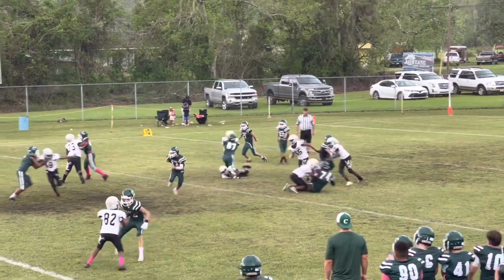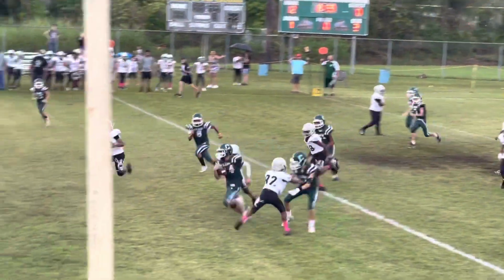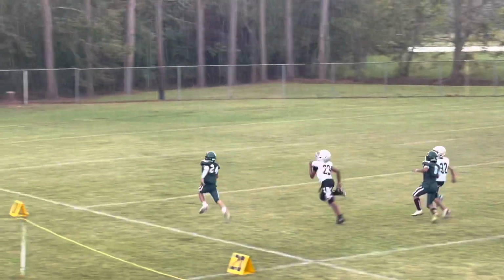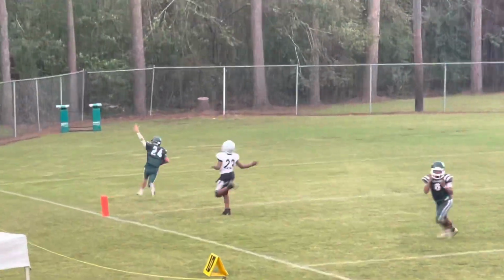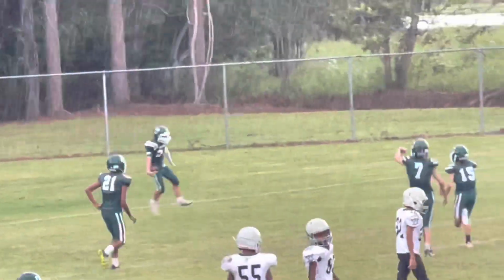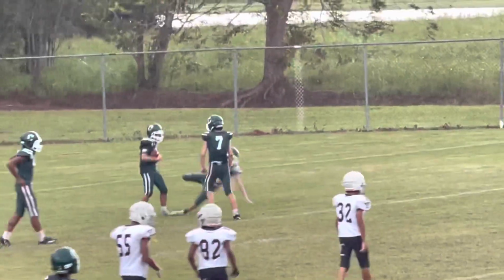This direction, play up the middle. Number 24, go, Bo. No, Bo takes the tackle. He's gone. He is going to go all the way. Number 24, Bo Grafton. Touchdown, Cajuns.